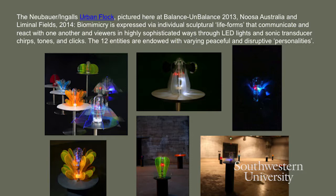So my idea is that not only can viewers respond to sculpture, but the sculpture eventually will be able to respond back in a lifelike fashion.